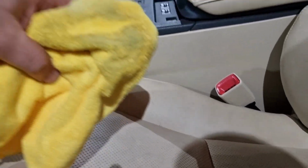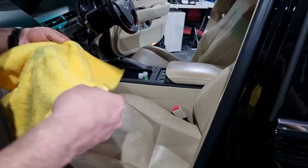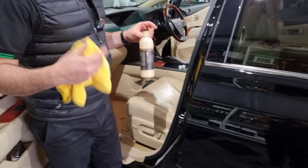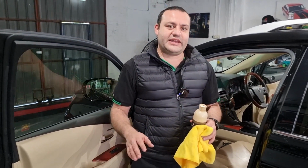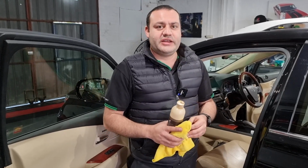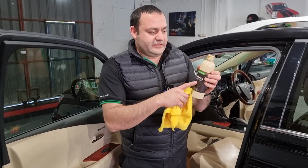So a fantastic product that saves time and money for both the customer and the user, and it's obviously conditioning the leather, and it's going to be making it more supple so it's less prone to cracking. The customer would have probably benefited if they had used this product a bit more often rather than letting the car get to this stage, but better late than never. So again, IGL Leather.